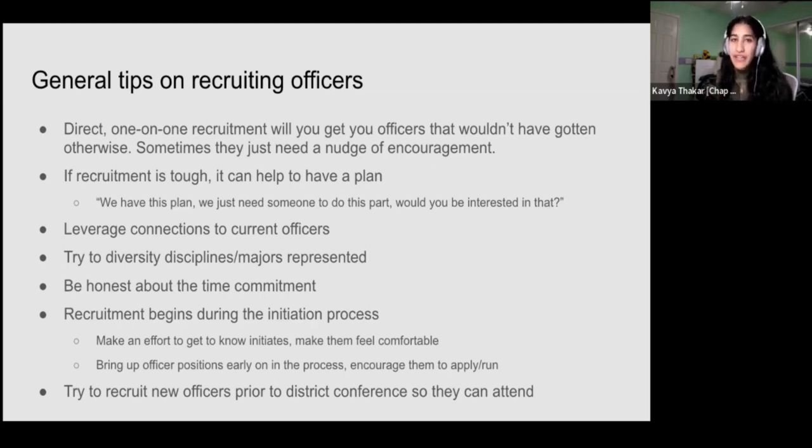It'll help encourage them to run if you tell them earlier on in the process and you make an effort to get to know them and make them feel valued. Also try to recruit new officers prior to district conferences so that they can attend and see what the other side of Tau Beta Pi looks like. It makes a big difference if you can get candidates to district conferences because they see how much fun it is, and what kinds of professional connections they can make outside of just school.